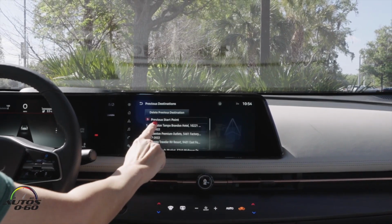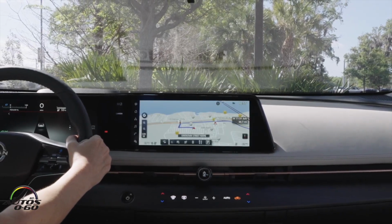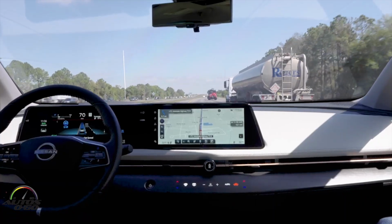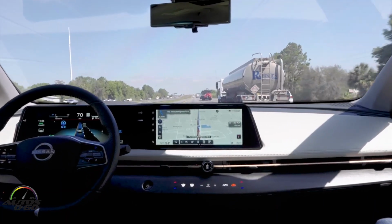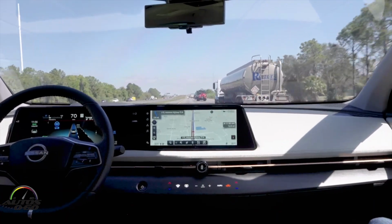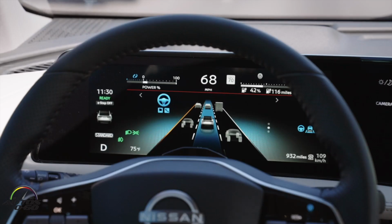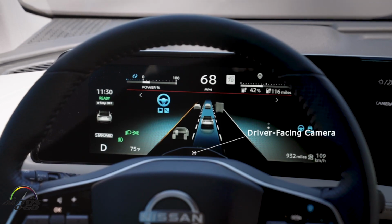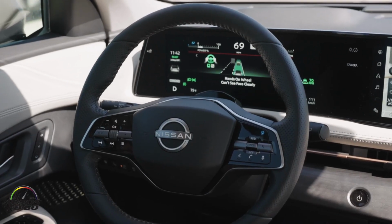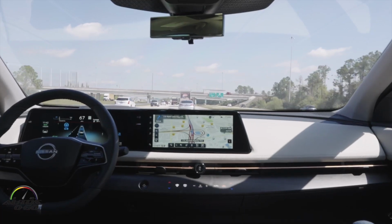One of the benefits of ProPilot Assist 2.0 is that it can do a route assist function. That's where, if you have the native navigation set to a destination, the vehicle, when you're on a restricted access divided highway, will actually guide you to the correct lane that you need to be in and assist you to make an exit to get off the freeway. So it's kind of like an extra set of eyes or system to help you make the route that you need in order to get from point A to point B.